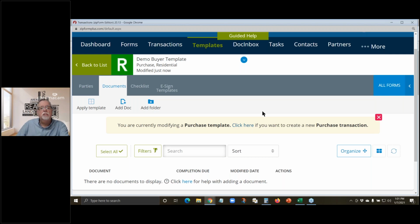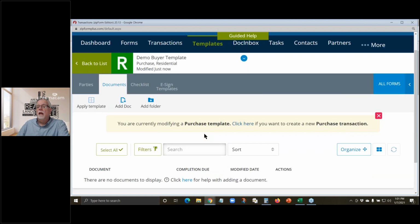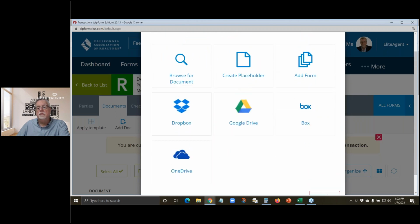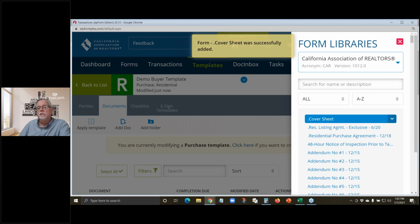So what we want to do in the template, and one of the easiest ways to do this, is to click on add a doc. Add a doc. And so these are our different choices. We can import the document, but what we're really looking for is a form right now. And we're going to add that form. And the first form that you could use is a cover sheet.